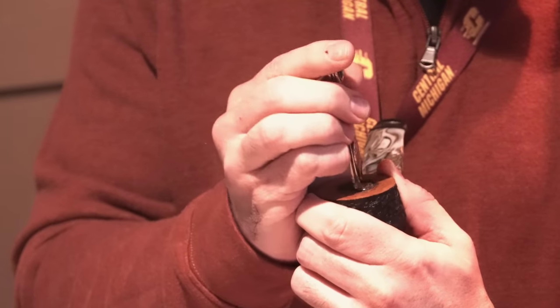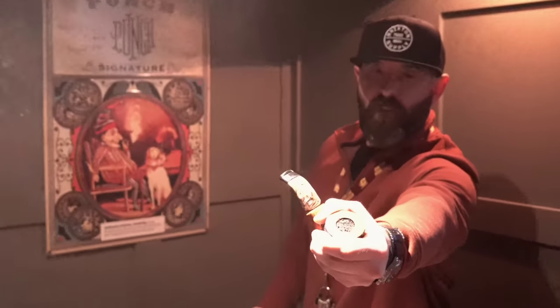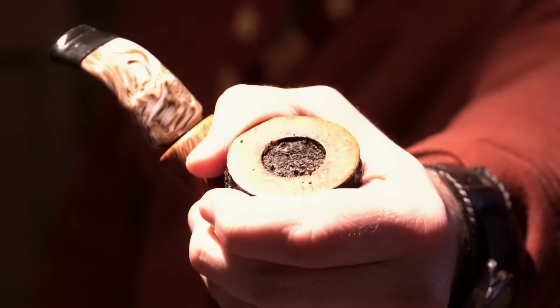I usually tamp it to where... And if you get any of the ribbon starting to go outside the bowl, just use your finger to get it back in there as soon as possible and it won't scald it. At this point, it's completely black. I'm going to zoom in on that. See that? And it's ready to go. Then I'm just going to use this last match and then I'm done.